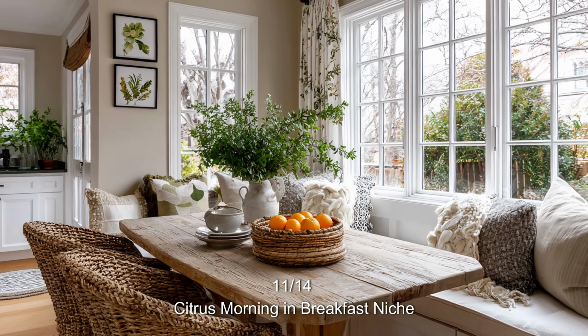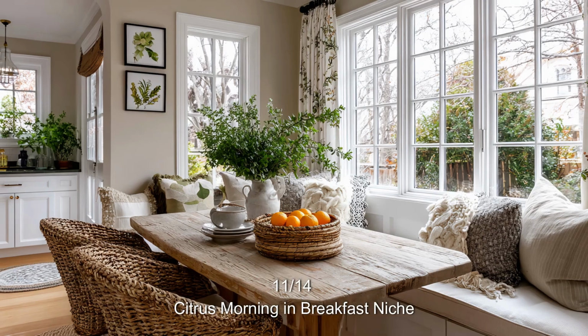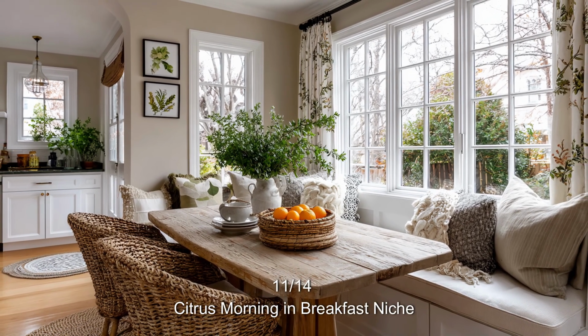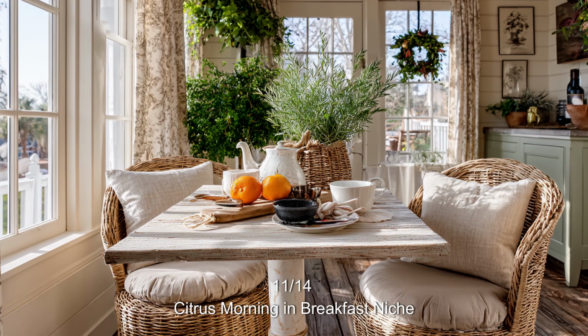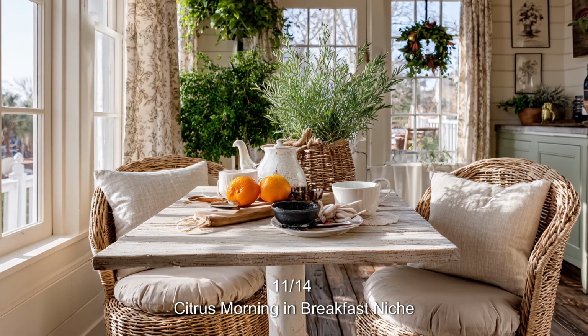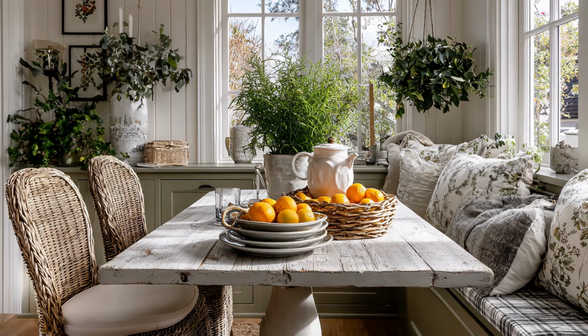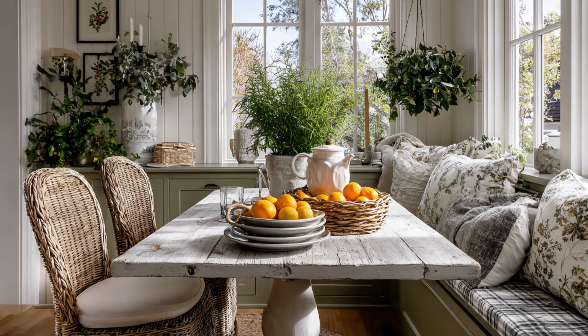Morning in the breakfast niche feels like a promise. Wrought tan, ironstone, and citrus brightness under soft cafe curtains. The tabletop shows every story in its worn grain, letting tea steam in peace. Sunlight finds the quiet places and winter nods along, gentle, friendly, and unhurried.